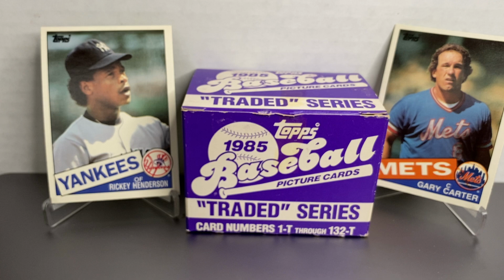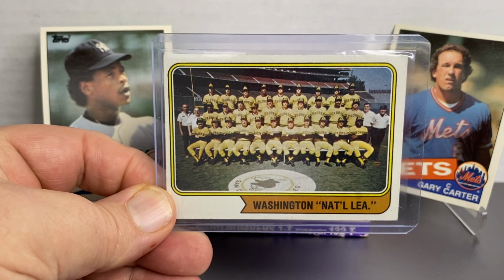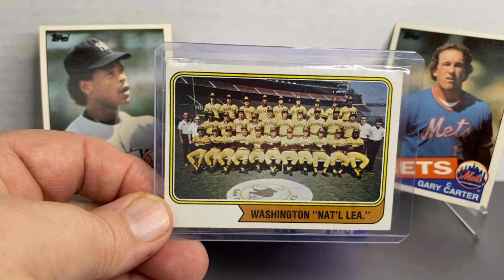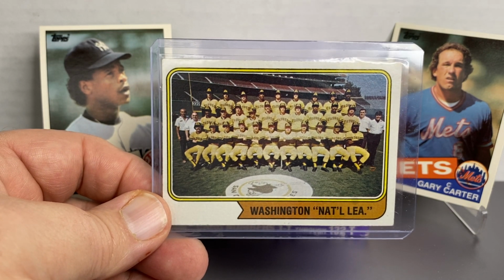Now, some other almost team movement happened in 1974. The San Diego Padres weren't doing too well financially, and so they were thought of being sold. There were very strong rumors they were going to be sold to Washington and become the Washington, I didn't have a name yet, so Topps just called them Washington National League.